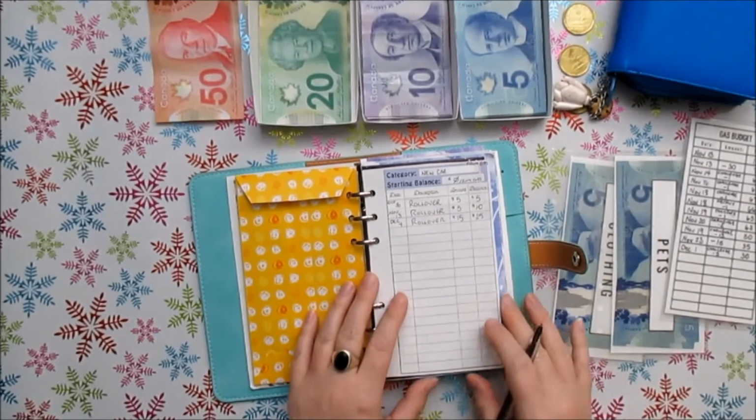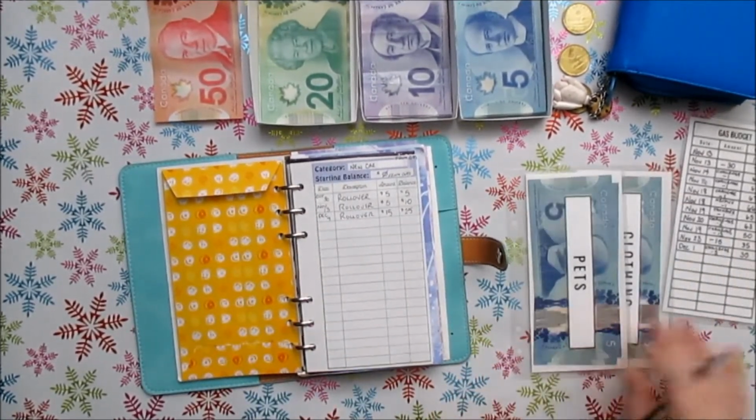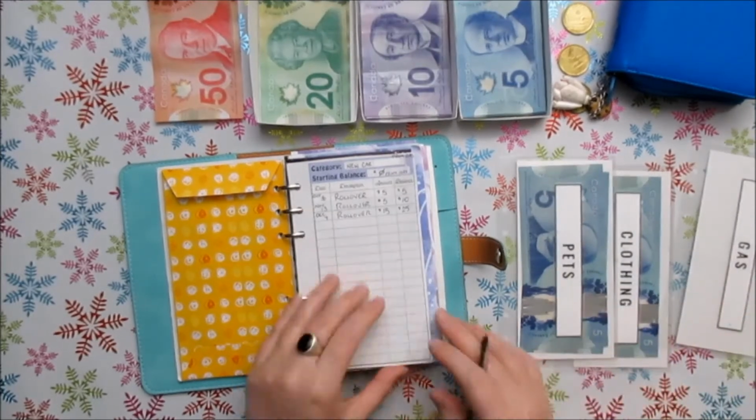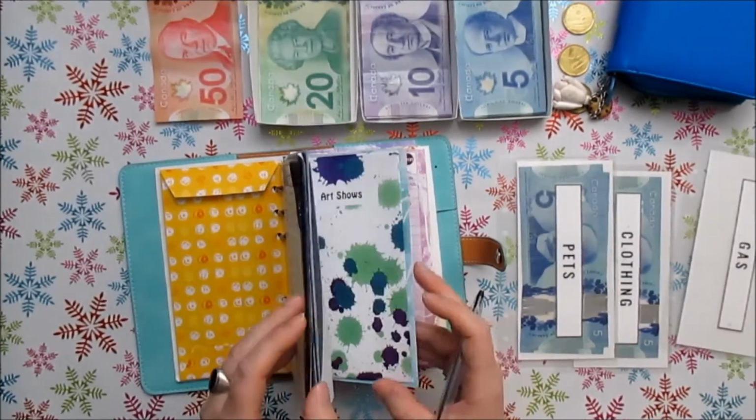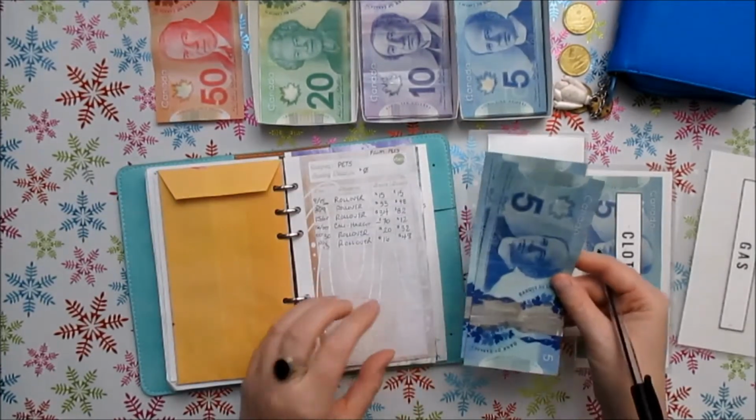Okay, so we allocated that. And now I believe pets is before clothing. So we have pets. Flip through here for the pets. We have $10 left over. So this is going to go into pets.